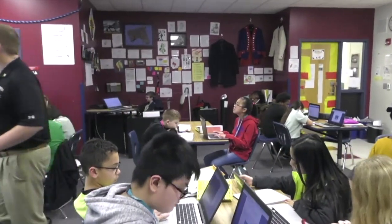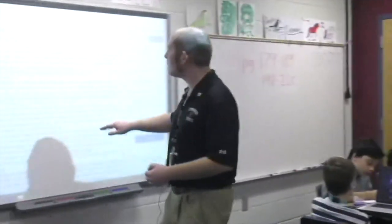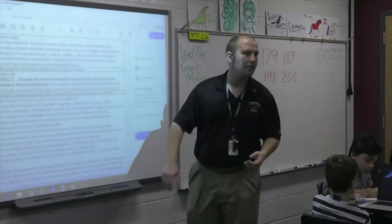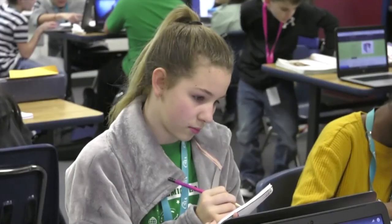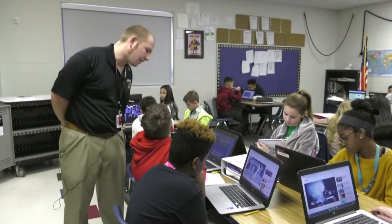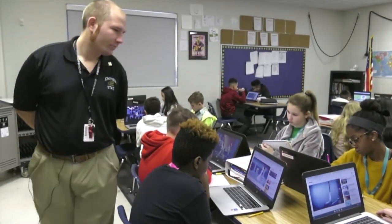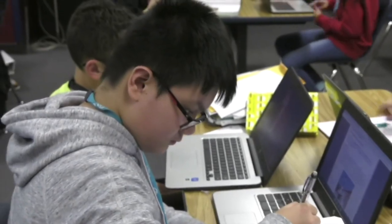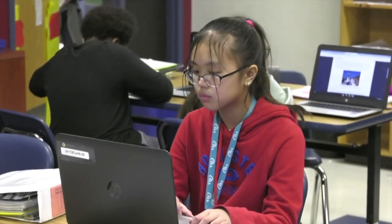So your main job tomorrow, based off our standard, is going to be to analyze the development and characteristics of Athens and Sparta. It is really helpful with assessing students because it allows me to get a better grasp on what they do understand and where they're struggling, and then I can pinpoint exactly where the gaps are showing up. That way I can target them a little bit more, provide them a little bit more help or material so that they can be successful and on grade level with everybody else.